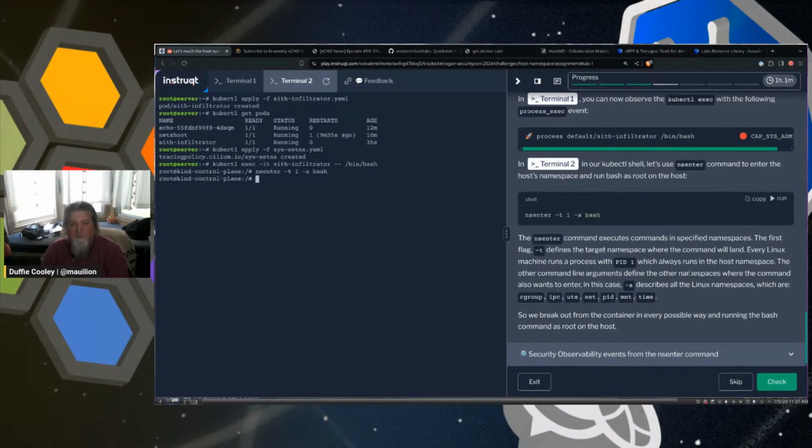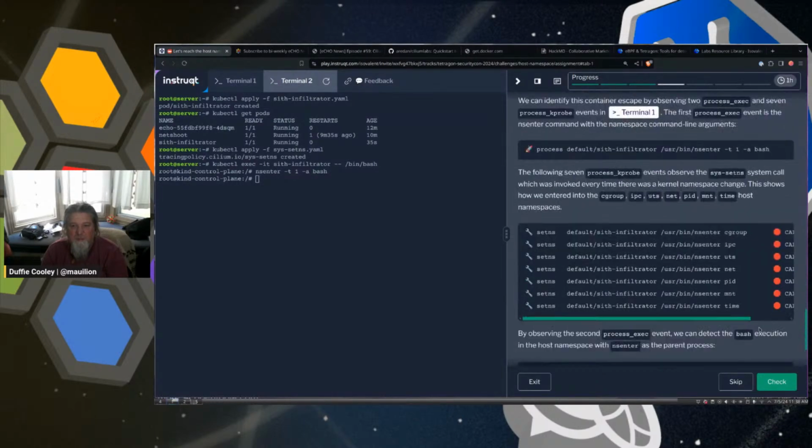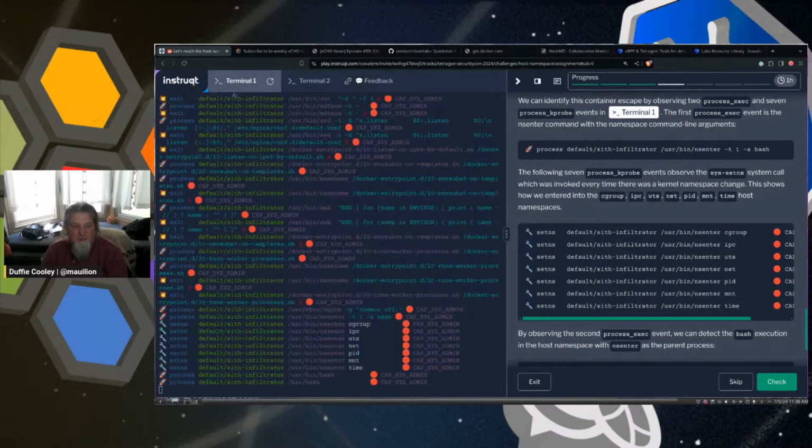Now, because I've moved into all of the namespaces of PID 1, that means I can actually see everything on the underlying host just as though I had SSHed in as root. Will we be able to see that there was a change in namespace for a given process? Will we be able to detect that?